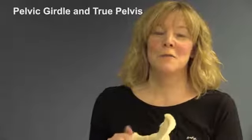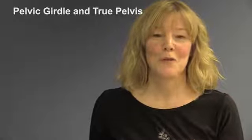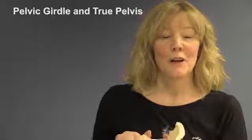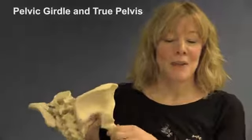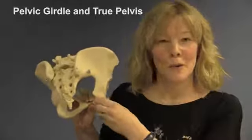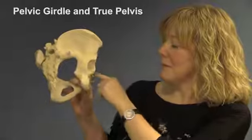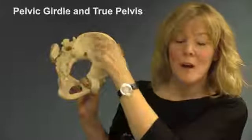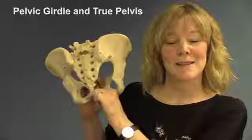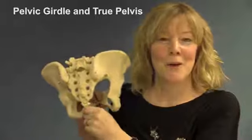So when we talk about the pelvis, we talk about two particular aspects of the pelvis: the pelvic girdle and the true pelvis. I'll quickly describe what each of these is. The pelvic girdle is a basin-shaped cavity which comprises four bones: two innominate bones, and the innominate bone is this area all the way around here. It's this big bone here, and we've got two of them. We also talk about the sacrum and the coccyx. So those four bones together, two innominate bones, a sacrum and a coccyx, make up the pelvic girdle.